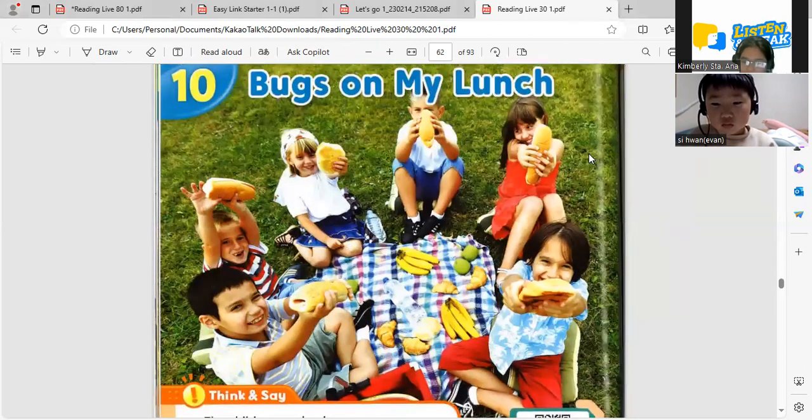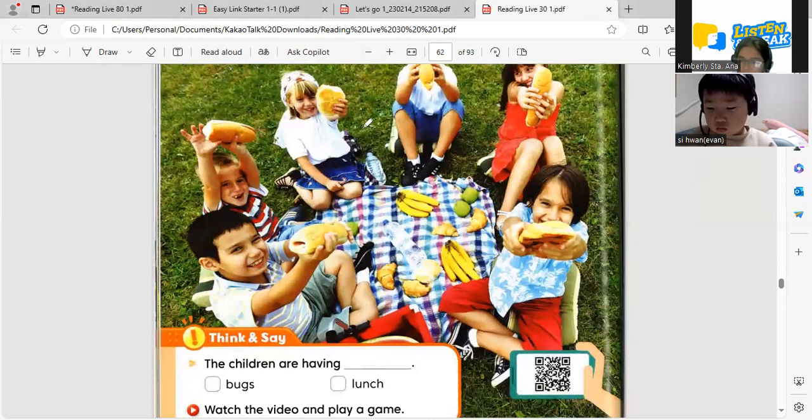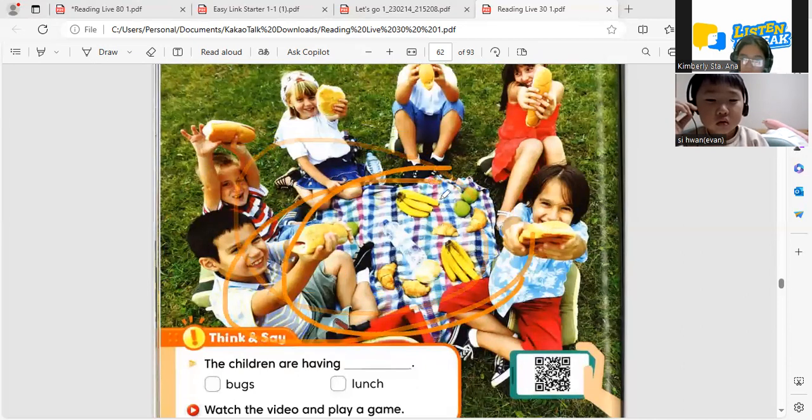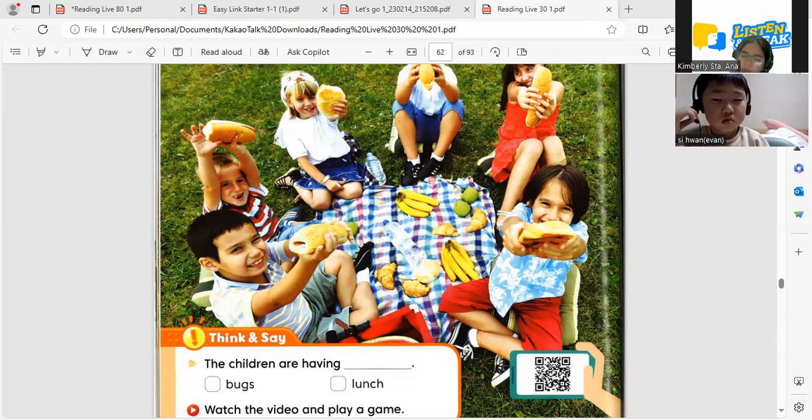Ooh, it's a picnic. Do you like going on a picnic? Evan, do you like going on a picnic? I have a question. Evan, do you like going on a picnic? Oh, this one is a picnic. Do you want to go on a picnic? Yes. Oh, me too. I like going to the picnic and eat some food. What food do you like to eat? Evan, what food do you like to eat?